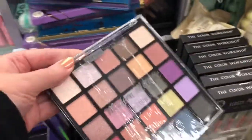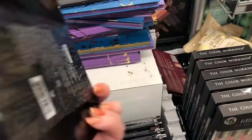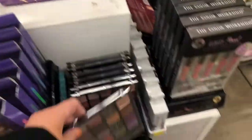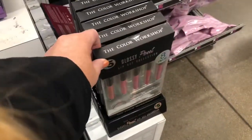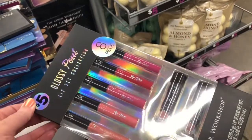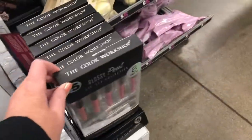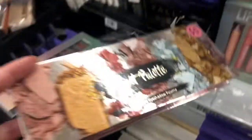So they have this super cute palette. I mean, it's even cuter than the Shane Dawson Conspiracy Collection palette, but it's only $5. Then you have these sets of lip glosses for $5. These would make good gifts, or you could just use it for yourself.